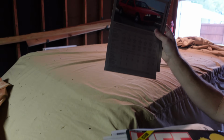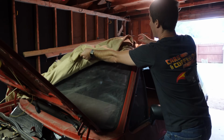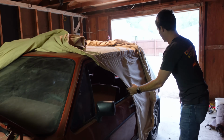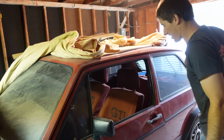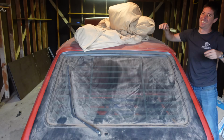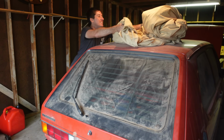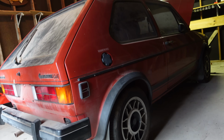All right, we can uncover the car. Let's put this somewhere safe. Unveiling the barn find. Hey, this is an actual car cover too. Usually it's a bed sheet, man. That's crazy. Unzips. GTI seat covers. That is the dirtiest thing. Crazy. There you have it, guys. An 83 Volkswagen Rabbit GTI.